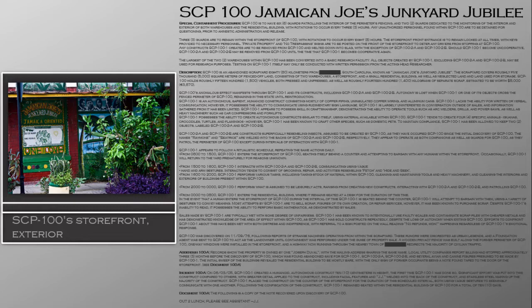Addendum 100-A. Records show the property is owned by one Joseph Duval, with the mailing address sharing the same name. Local utility companies report the line had stopped approximately 3 months before the discovery of SCP-100, which was found abandoned save for SCP-100-1, SCP-100-2A, SCP-100-2B, and several avian and canine figures presumed to be made by SCP-100-1. The initial sweep of the buildings revealed the residential building to be mostly bare, with the only sign of former occupants being a note found taped to the door of the storefront. See Document 100-A, Incident 100-A.